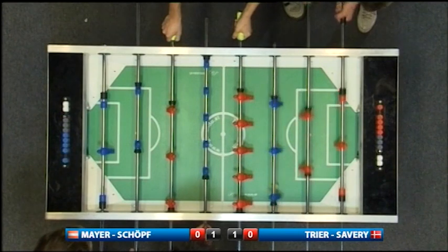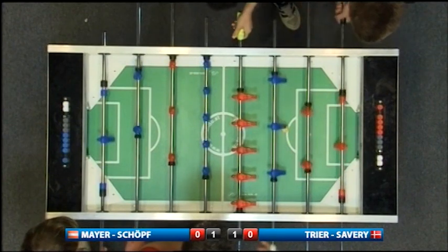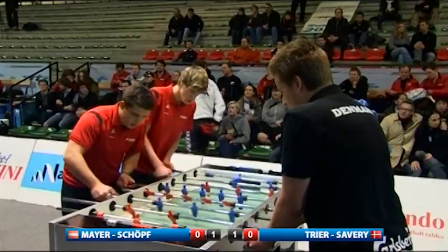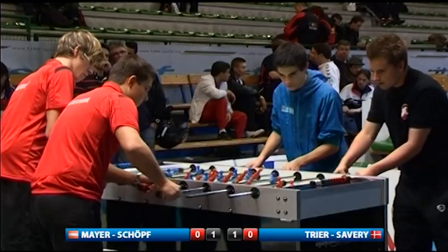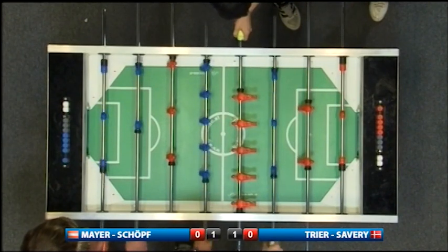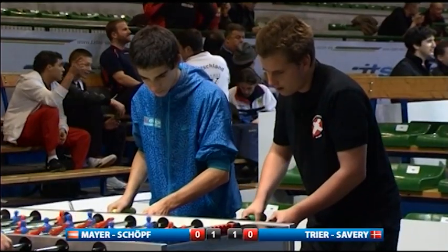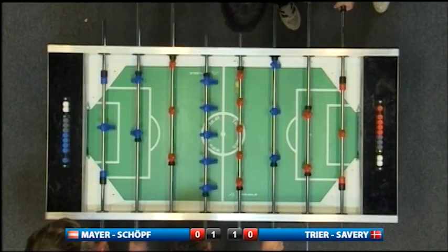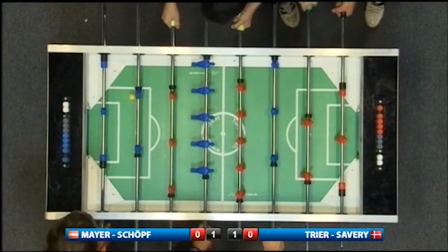Nice pass through the lane here by MAYER. Manuel MAYER set up the snake shot, which is a very, very popular shot on this table in Austria and throughout Eastern Europe, where this table is very popular. Tied up at 1 here in game 1. SAVERY with the ball in the goal area. That one sent up the table and picked up by TRIER on his 5. Quickly advancing it through the lane. Troels looking pretty comfortable, although has some difficulty and loses the ball here.